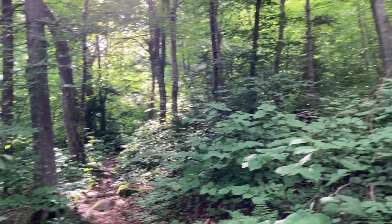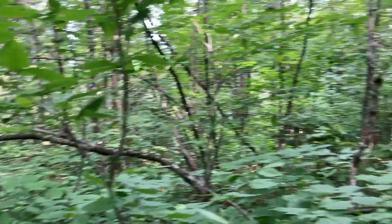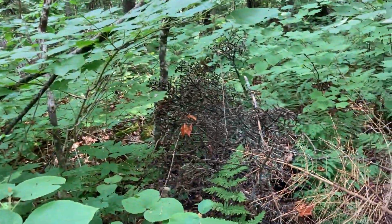So we do not go to the summit of Round Top Mountain. Just climb up it and then go back down. And now we're at the down part.